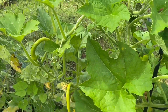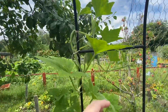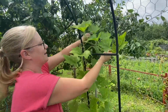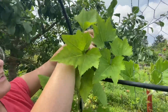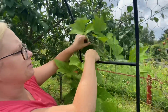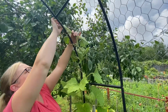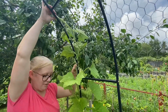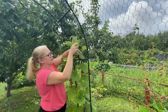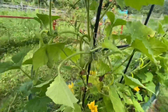And then from that side, we go over to the tromboncino. Oh, I need to tie this in again. Can you see where it's actually clung onto the tree? It's not supposed to. It's supposed to be going over here, but I'll get some more string and tie that in. But that's how tall it is. It's now a lot taller than me, this one. So let's just put that there for now, and I'll get some more string and tie it all the way up.